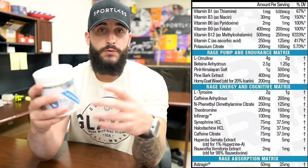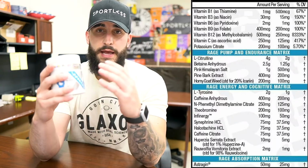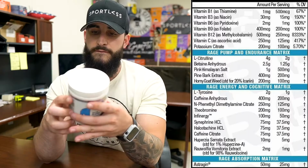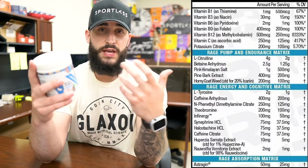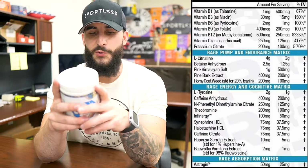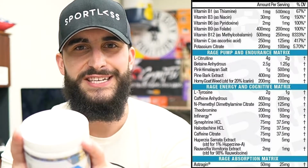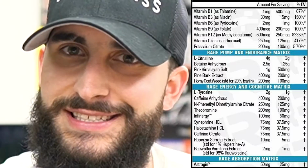Then we're looking at 1 gram of pink Himalayan sea salt, which is the only other product I've ever seen with 1 gram of sea salt in it. Again, if you're extremely hydrated, salt is an amazing vasodilator. We have 400 milligrams of pine bark extract, which is said to stimulate the central nervous system, which can increase blood flow. Lastly, for the pump ingredients, we've got horny goat weed. My favorite. Horny goat weed can simply also increase blood flow and is often used as an aphrodisiac.